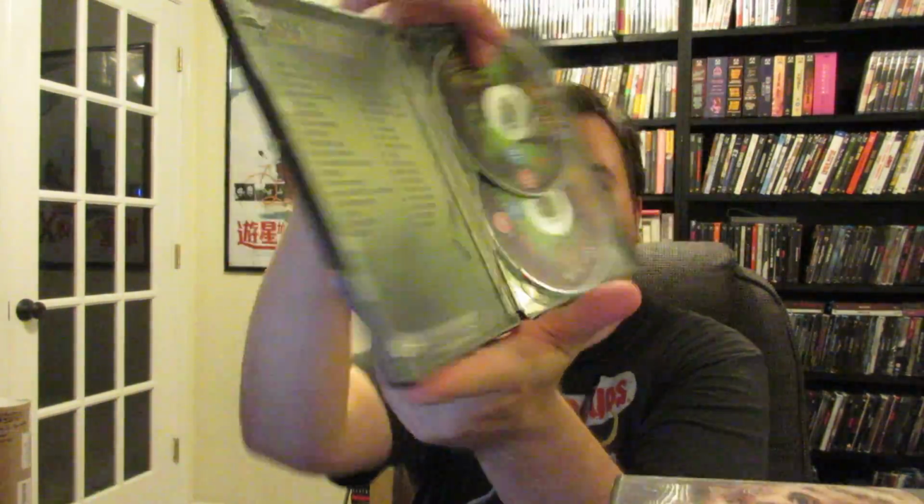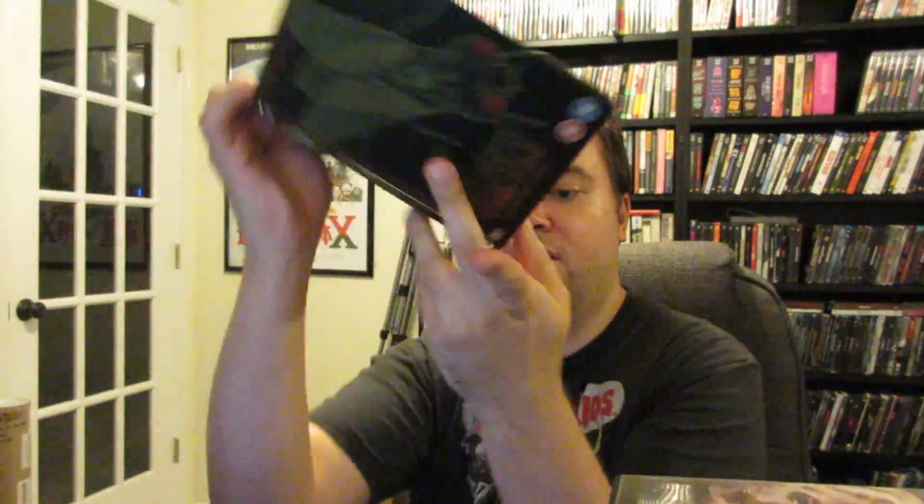Like, there you go right there. And it has the chapter, the scene selection right there, and then unique disc artwork. Brundlefly. But yeah, absolutely creepy, and I love the heck out of this film. I am probably going to get rid of this particular edition though, just because I have other editions of it.